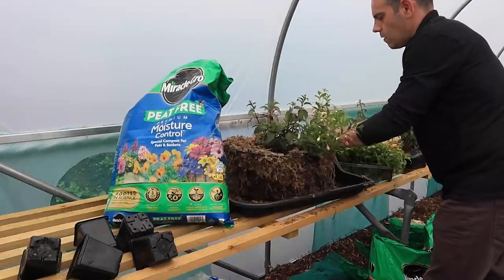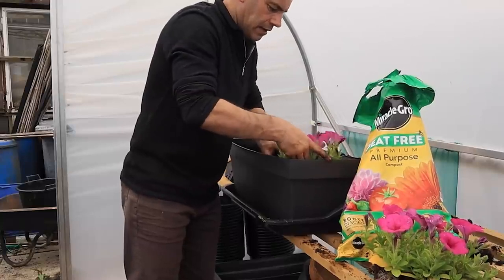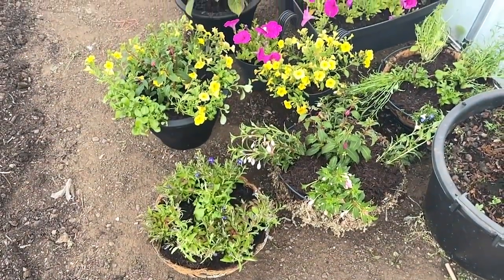So this is a continuation from the Miracle-Gro collaboration that I did with their peat-free composts. And as you can see, back in the spring, I planted up loads of baskets and tubs and things like that for the well-being garden. And they sat on this patio for a very long time.